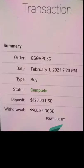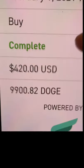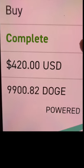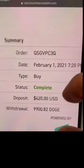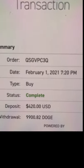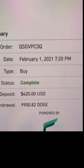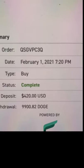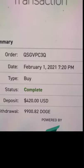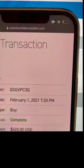Well, I guess the price of Doge Coin went down in the middle of this process. So I actually bought more Doge Coin for my $420, about 500 more Dogecoin than expected, which is great news because I appreciate that. It means I got more for my money in the middle of that transaction. And you can see this time stamp right there, February 1st, 2021.